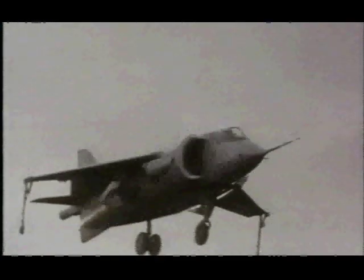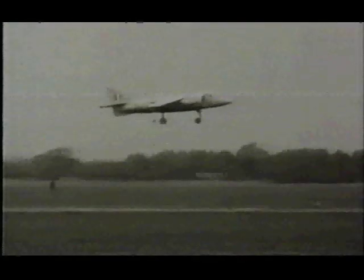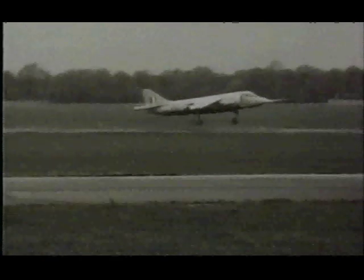Perhaps it's easier to say what a hovercraft isn't. This is the Harrier, an airplane that not only flies at supersonic speeds, but one that can also take off or land vertically. By directing jet thrust downward, this aircraft has mastered the art of hovering. Nevertheless, it is not a hovercraft.